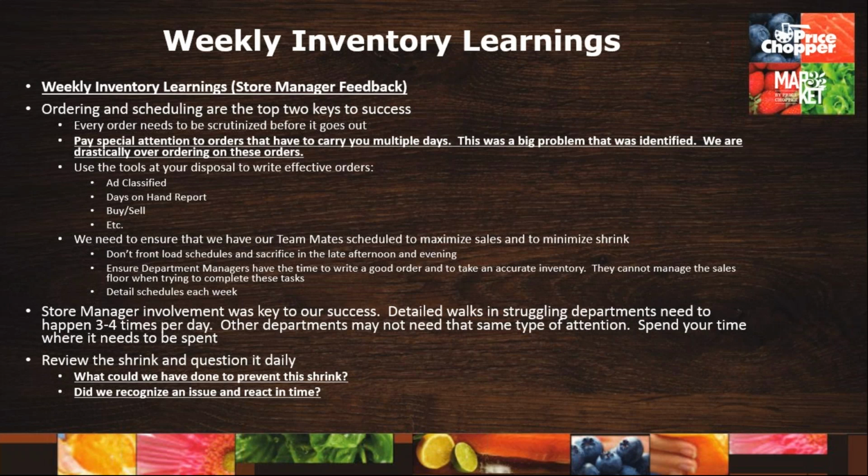We talk about what did we learn as an organization, what did we learn in your department that's going to help us get better. And then as we compiled these learnings, we figured out that not just the departments that are on this weekly inventory process would benefit from this information, but the rest of the stores in the organization would also benefit from this information.